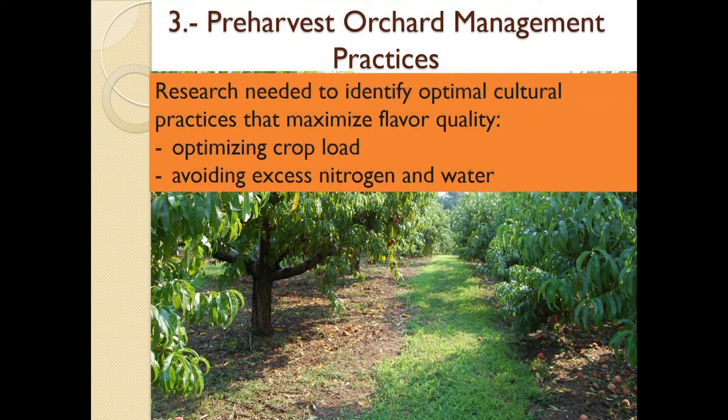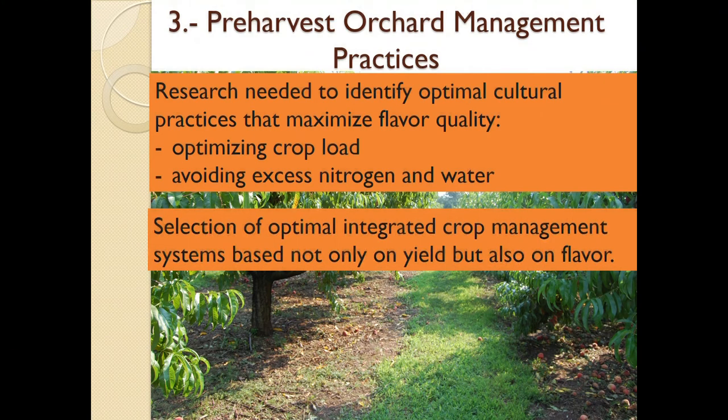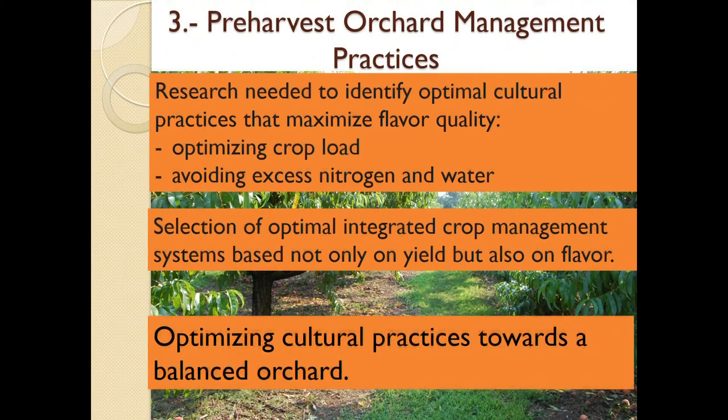There is research that is needed in order to identify the optimal cultural practices that can maximize flavor quality. We have examples of this, like optimizing crop load. Generally, when you go to very high yields, you are sacrificing fruit flavor. Or you have to try to avoid excess nitrogen and water, because again, this works against the development of full flavor. We have to try to select optimal integrated crop management systems based not only on yield, but also thinking about other characteristics, on flavor, as an example. So the message is to optimize cultural practices towards a more balanced orchard, thinking about what our consumers want.